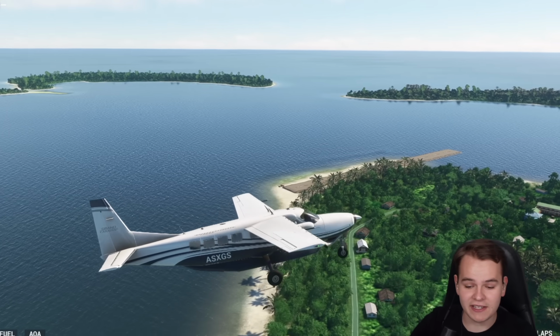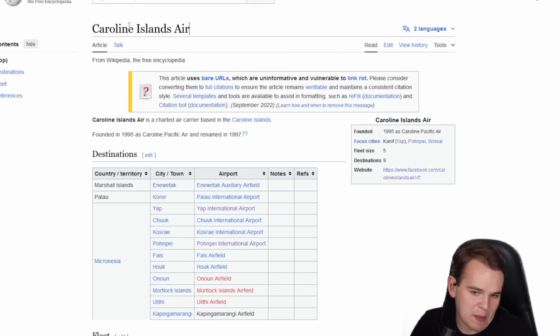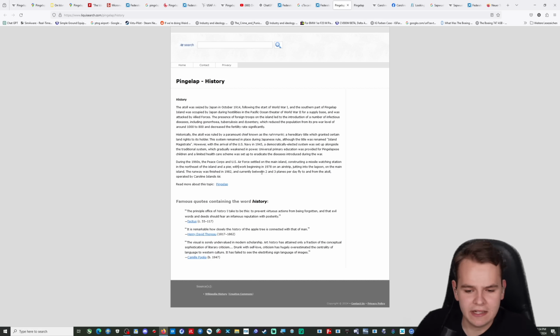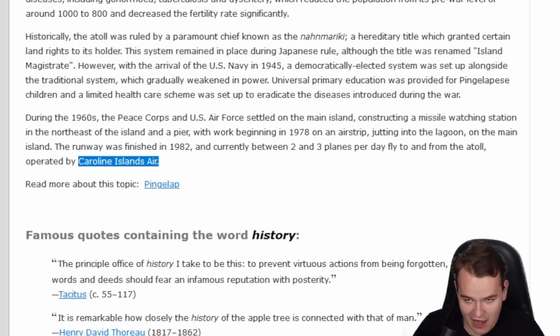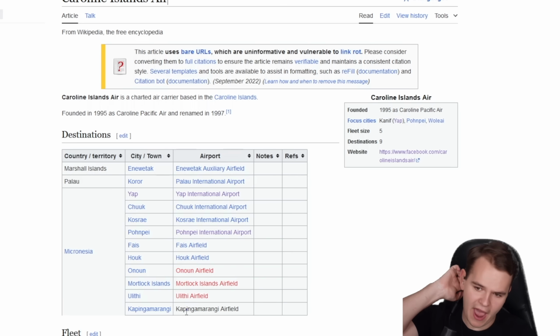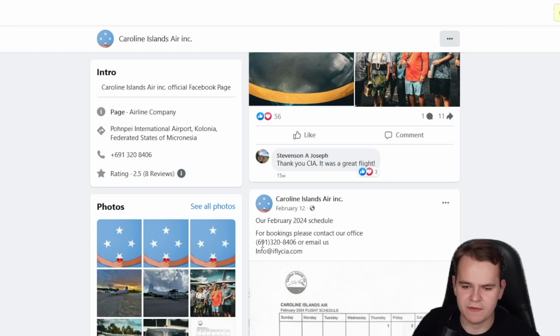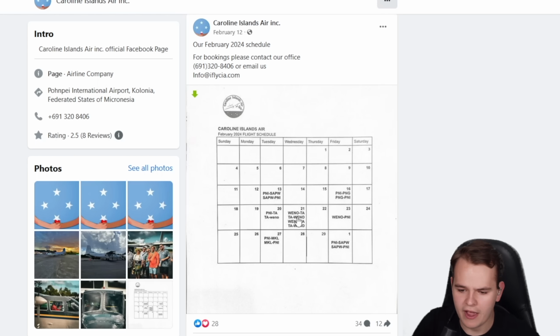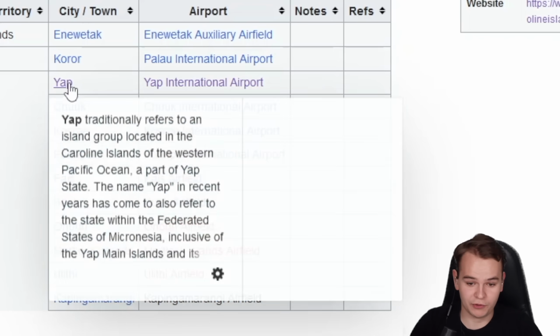Apparently, you can fly here with an airline called Caroline Island Air Services. I mean, they do have a Wikipedia page, but it doesn't show up here. Apparently, 2 to 3 planes per day fly to and from the atoll operated by this airline. And you know, I would like to book a flight to this interesting island, but they don't have a website. In fact, the only website that's noted here is Facebook, and the only way you can book is through phone or via email. And we have this school-ass timetable here. By the way, they also fly to Yap International Airport, the best airport in the world. Take a look at that code.